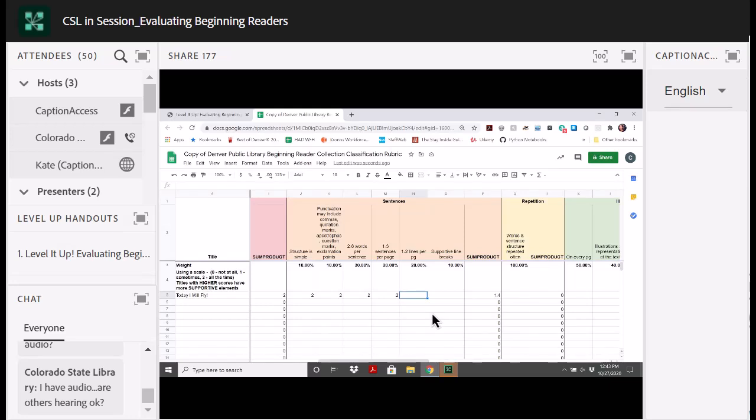One to two lines per page, yep. Supportive line break. That works pretty well.